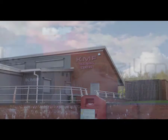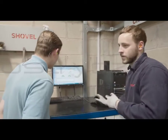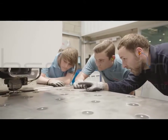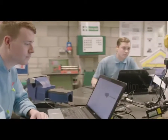The apprenticeship programme is a really important part of KMF, and we're really proud of what we do with our apprentices. Obviously they gain those skills all the way through the business. They spend time in all of the different operations and all the different business functions, and obviously as part of that they will learn those programming functions, and again we take that opportunity to embed the Radan software at that very early stage, and then we build on that as they move through the business.